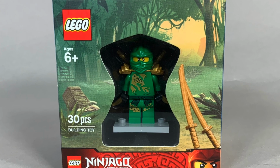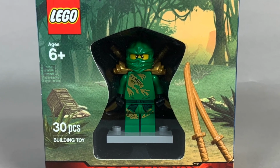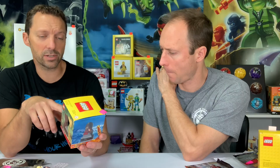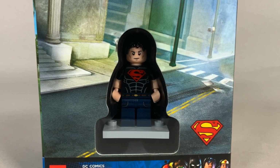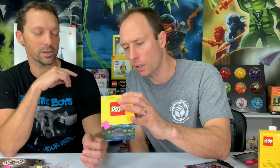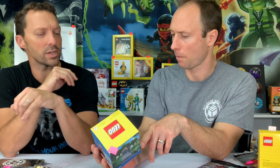So they came out in 2015, and I would say maybe 5 years to really go up in value. I couldn't sell them for $15. I was just trying to get almost my money back on some of them. The Superboy, this was the first cube they came out with. The Superboy and the Lloyd are now up to like $30-$40 each per figure. I think it's their popularity. I think that's the only Superboy they've ever come out with, and the only Lloyd they ever came out with.